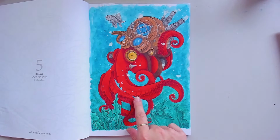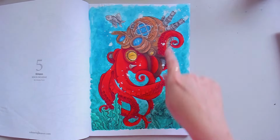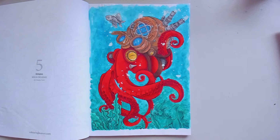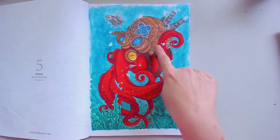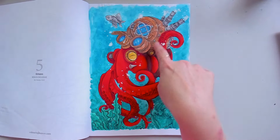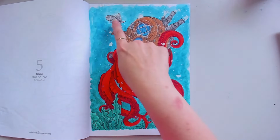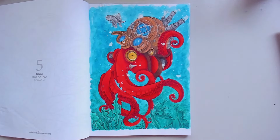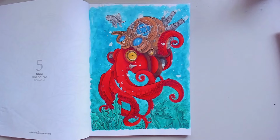Polychromos pencils to shade, and then Posca to do all the highlighting. Try and make all this metal appear metal. It's not the best metal I've ever done, but I was pretty pleased with it considering how many different types of metal there was. I didn't quite get the pattern right on the shaped areas of the bronze, but the silver is pretty good. And then there's a little bit of Stickles for all the bubbles as well.